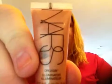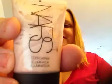I do have a couple of the liquid illuminizers. I have a baby one in Orgasm, and then, sorry, my nails aren't done, and then I have the full size in Copacabana. Sorry about that. So that's what that looks like.